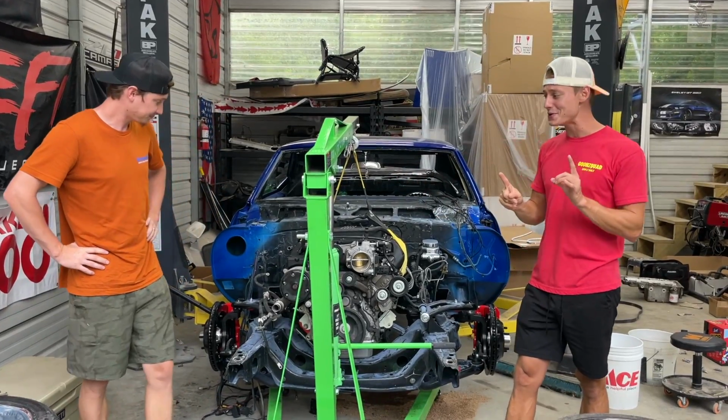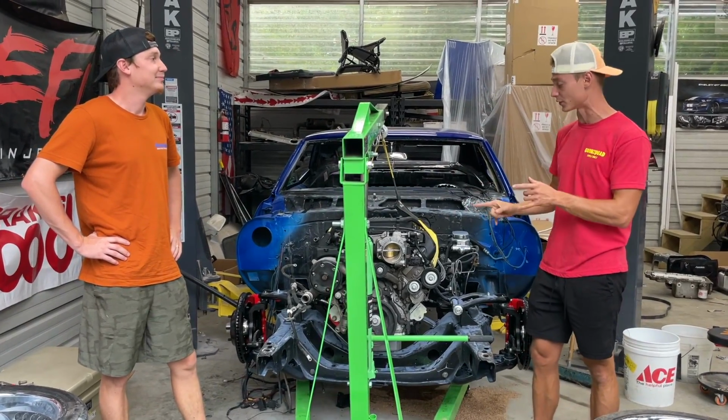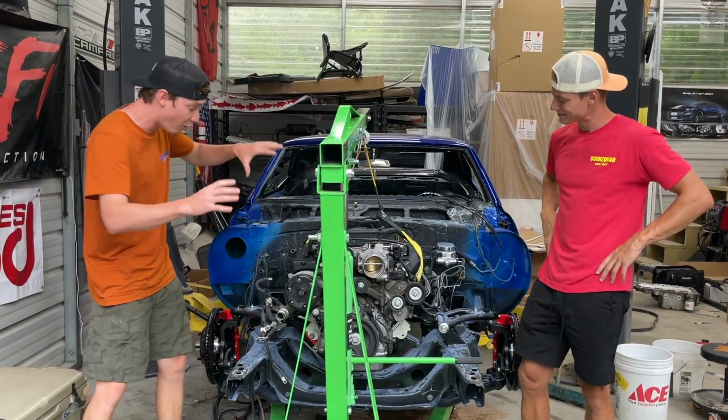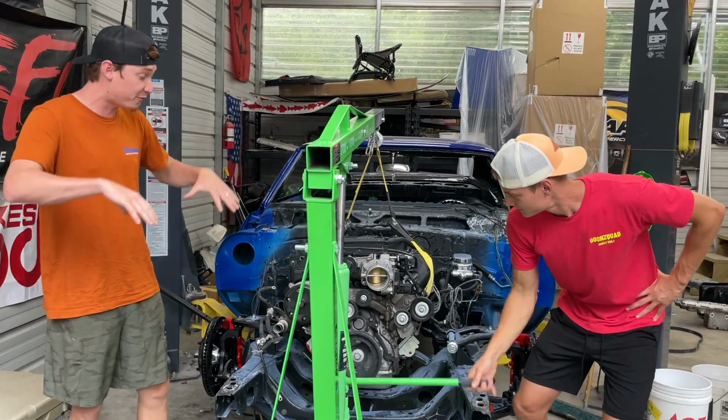But anyways, what we're going to do is continue working on the '67 Camaro here, and we want to actually get this engine in for good. And what's holding it back right now? What's holding it back is quite a bit of stuff. Actually, the whole face of this engine needs to be reconfigured with a bunch of brand new stuff from Holley.